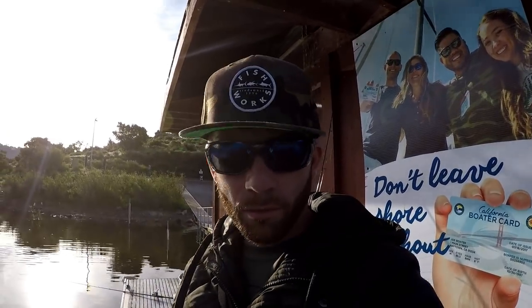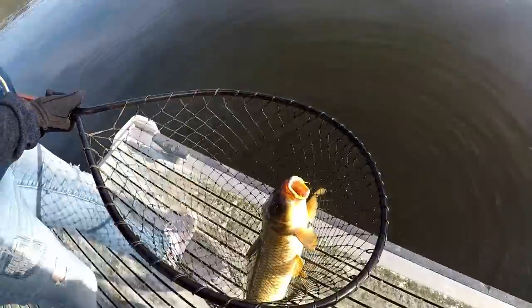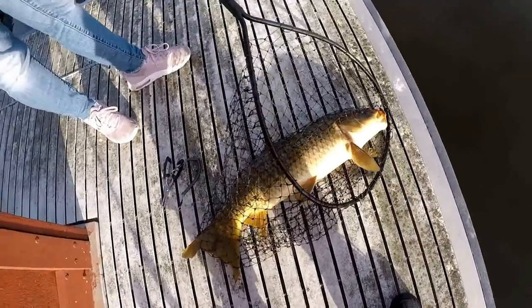Alright guys, well, I apologize. I thought I was recording, but right now I just caught a carp, a nice sized carp, put a pretty good fight. Kind of disappointed I wasn't recording, but I got him in the net right here. Nice size one for the first one. He put up a real good fight. I'd say he's probably 9 pounds at least.